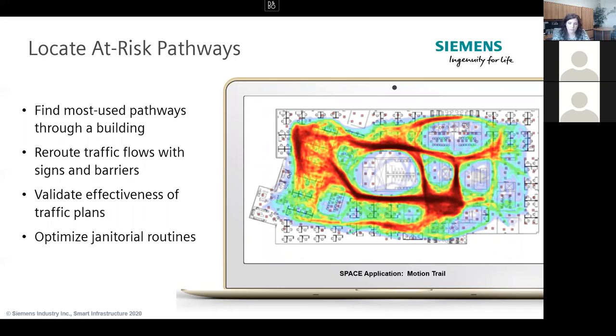This again allows that heat map, those risk pathways, to be identified, and it can optimize the effectiveness of your plan. It can also optimize the janitorial routines used to make sure those high travel areas gain the extra sanitation that is required.